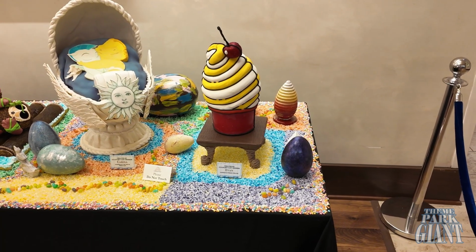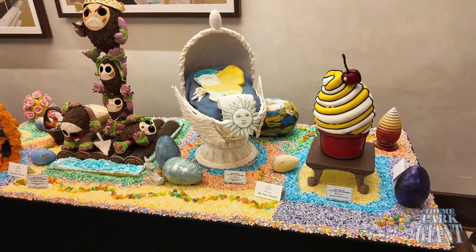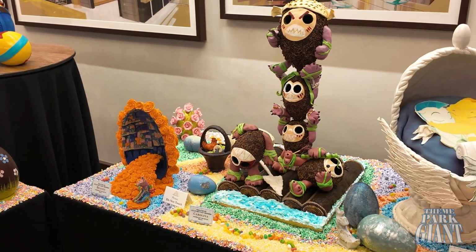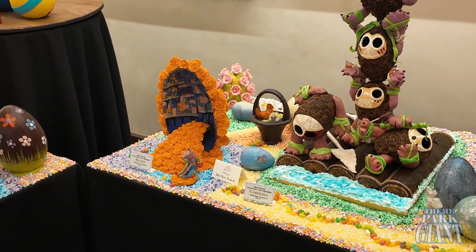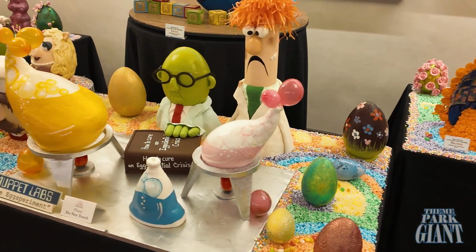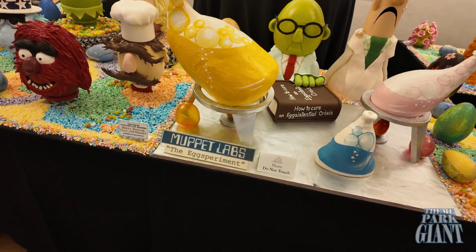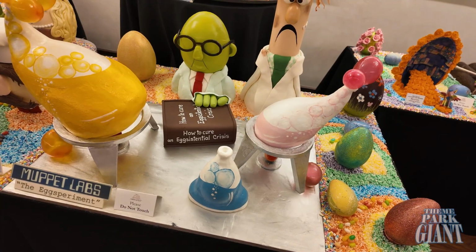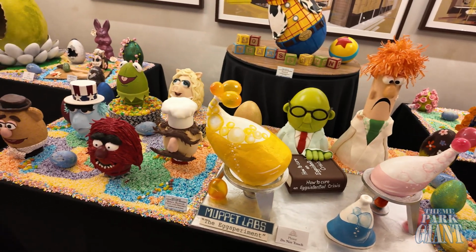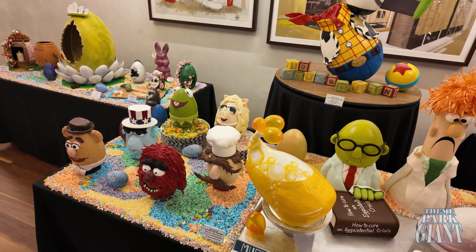And then here in the lobby, we've got quite a few at the Contemporary. We've got the Dole Whip, a Hercules theme, we've got Moana over here. Got some orange roses kind of pouring out there. And then I'm loving this table, all Muppets. We got the Muppet Labs, the Egg Experiment, How to Cure an Existential Crisis. Got Beaker, Bunsen Honeydew, Swedish Chef, Animal, Fozzie, Kermit, Sam, Piggy. I love that.